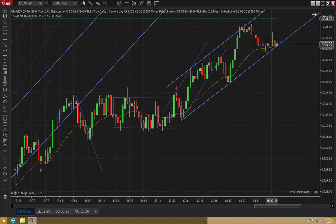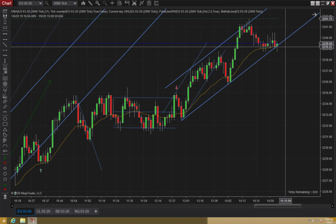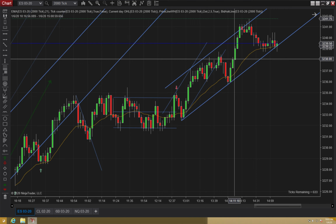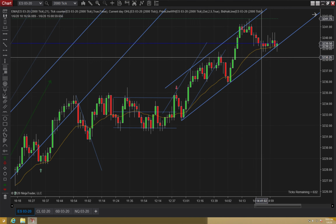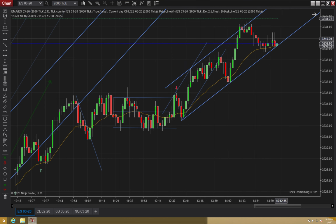And then here's kind of the reset. Look at that double bottom. I like this one more. But it's 3:15, so you know, I'd be done for the day. I wouldn't necessarily risk it. But you see how that's coming right off that trend line?